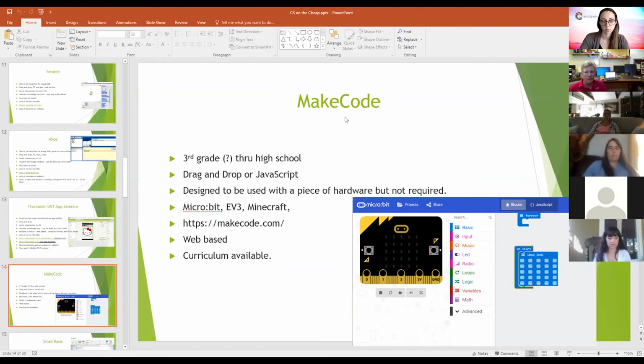Microsoft, again, completely free. You can have so much fun with MakeCode with your kids. It's a blast. And it's web-based, so you don't have to worry about your IT department. Just try and see if you can get in there. If they have it blocked, you go ask them, can you open up makecode.com so I can get to it? Being the IT guy, all of this stuff is really easy for me, so I just go do it.